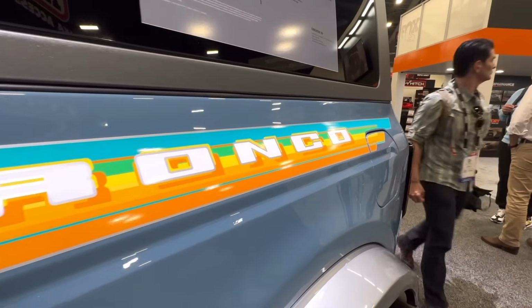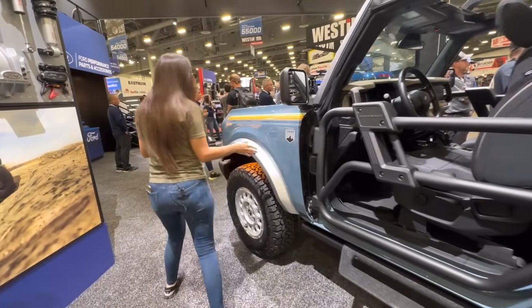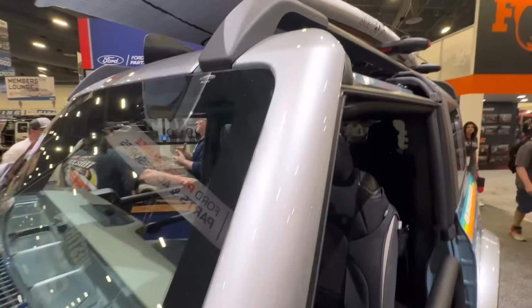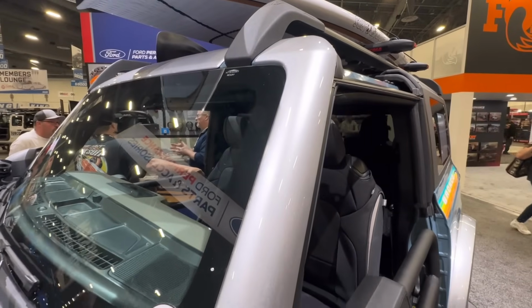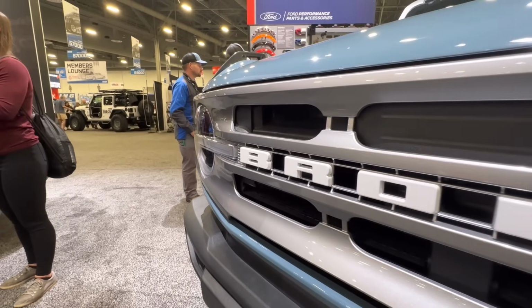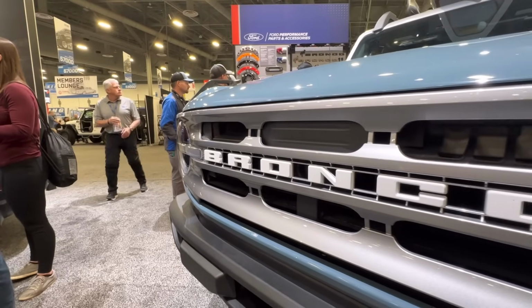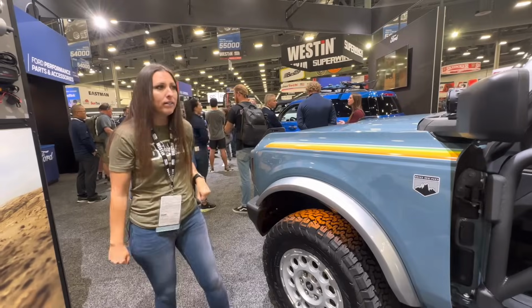It looks amazing. But come over here. This is the part that I really like about this package: the silver fenders, the silver A-pillar, and the silver grille. This is not the carbonized gray grille that you get on the Badlands. This is an iconic silver grille. No matter what base color Bronco you have, these items are going to be silver.